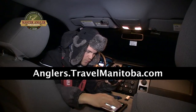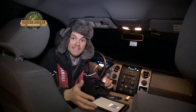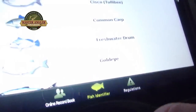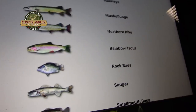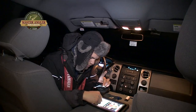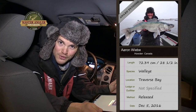You can also do this on the website, as I said, and we've got the option of online record book, which is a database of all fish ever entered Manitoba, so you can search specific lakes and locations and help plan trips. We've also got a fish identifier here, so you can look through and see the different eligible species. And then last but not least, we've got regulations, and it's got everything listed here in case you need any clarification on the rules. So it's kind of a really tight app. It's got everything you need to submit an award along with a bunch of other extra resources.